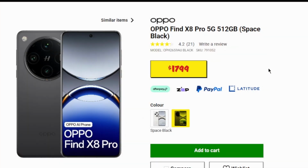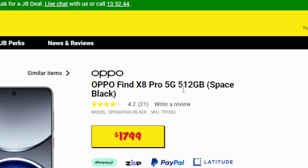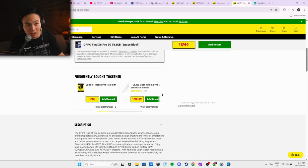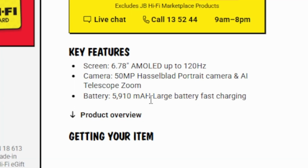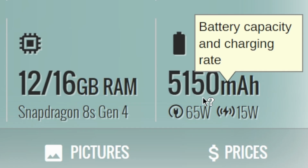if we just look at the competition, for example, within that same price bracket, I know this phone is a little bit more expensive, the Oppo Find X8 Pro here, but you're getting a Dimensity 9400, which is significantly better than the 8S Gen 4, but you're also getting a battery that is much larger here at almost 6... Whoa, what's going on there? You're getting a much larger battery at 5,910 milliamp hours compared to the Nothing Phone's 5,150 milliamp hours.